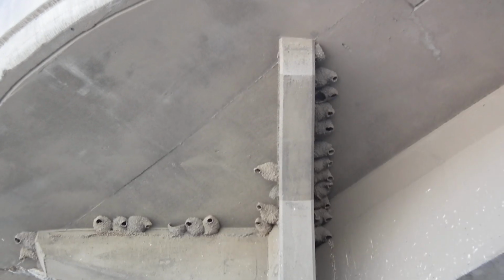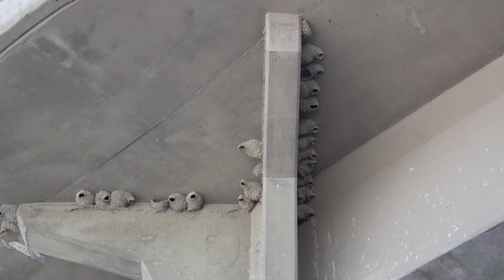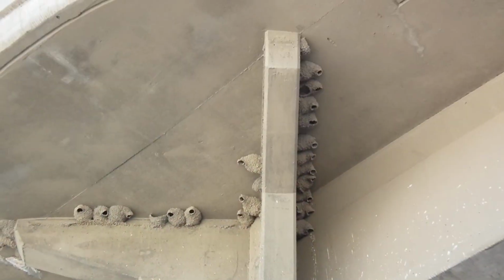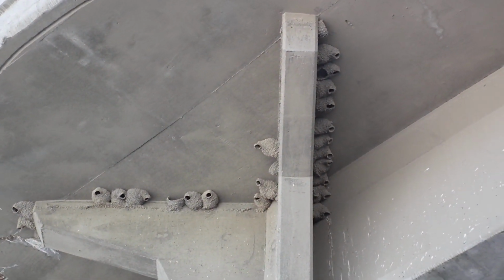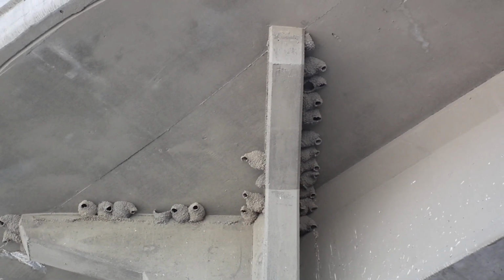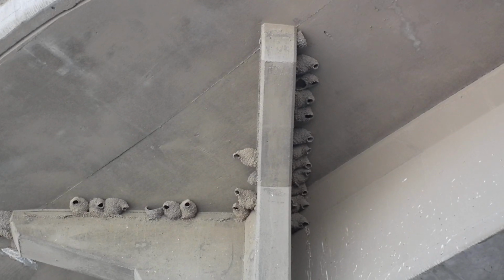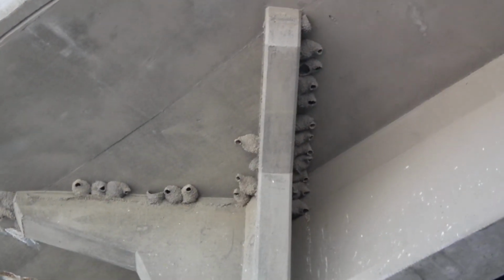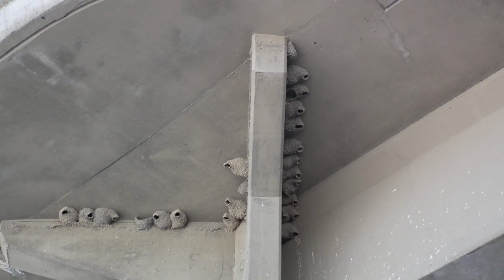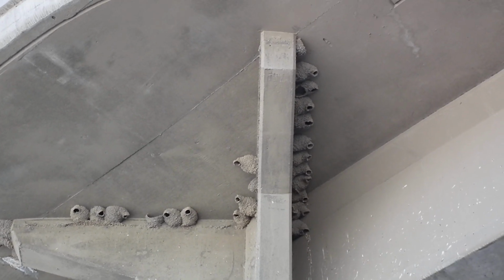They will line the interior of these little mud nests with grass, feathers, maybe some straw, and then they'll deposit their eggs. They'll put anywhere from 3 to 6 eggs. If they have 5 or 6 eggs, oftentimes they will farm out one of their eggs to another nest that doesn't have as many eggs. They'll move it over there with their bill and let somebody else raise their baby. The eggs incubate for 2 weeks or so, and then after they hatch, the birds are ready for flight in another 3 weeks.